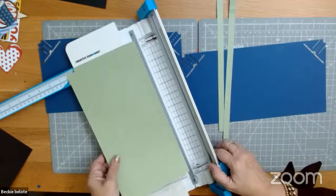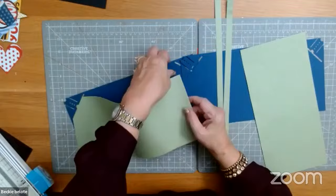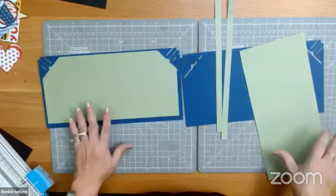All right. So now what you can do is exactly what I just taught you, except we're going to tuck the corners in here and here. And here and here.